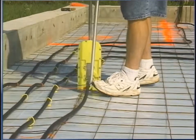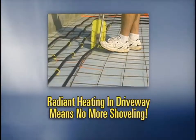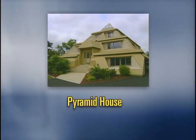If you really want luxury, radiant heating can be embedded into your driveway. It'll mean no more shoveling snow in winter. Let's take a look at an unusual home.